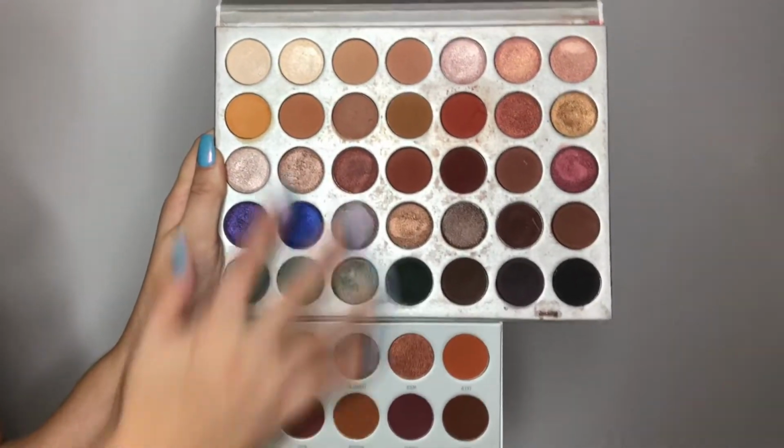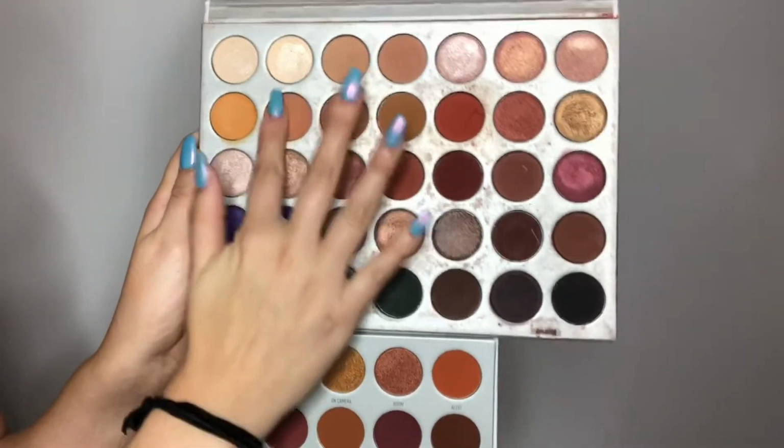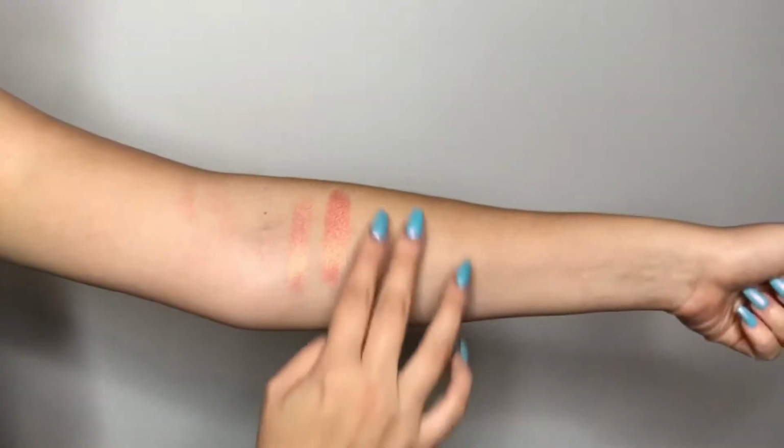Now comparing Rush and Butter. Rush is definitely a lot more orange based and warmer, whereas Butter is more cool toned.